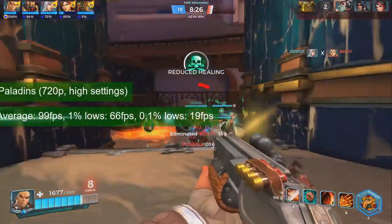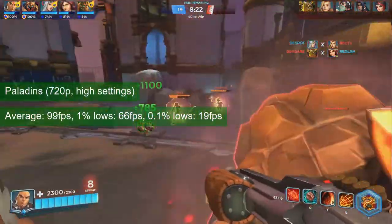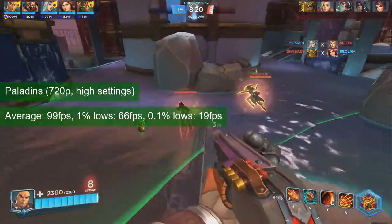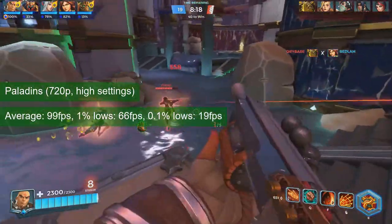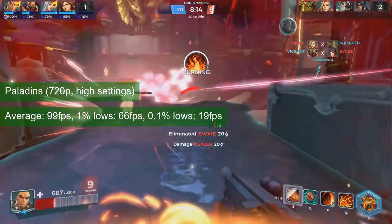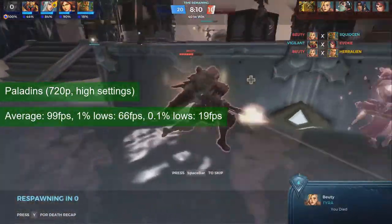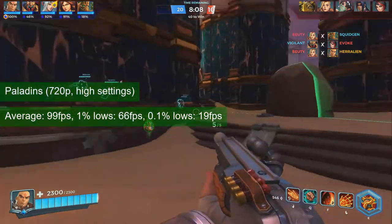We benchmarked Paladins at 720p this time around, with the same mixed settings as in previous videos. The average was good, at 99 FPS, and the 1% lows of 66 were also adequate. Surprisingly, one cannot blame the old Fermi GT730 card for losing the match.